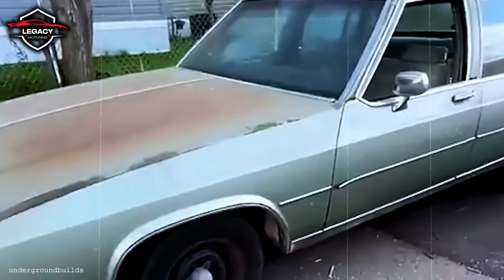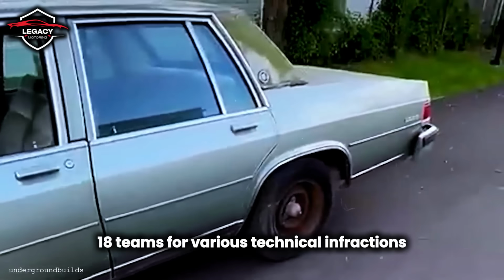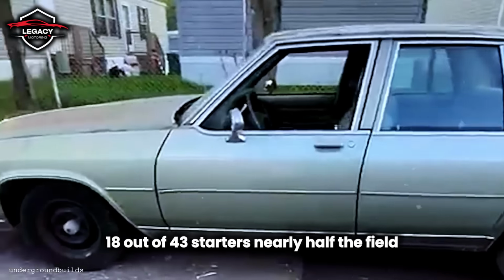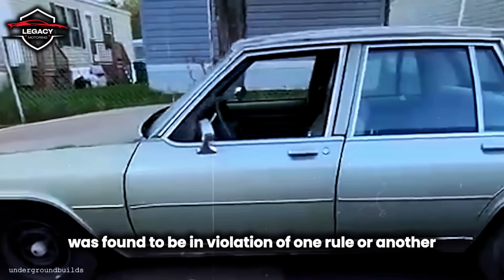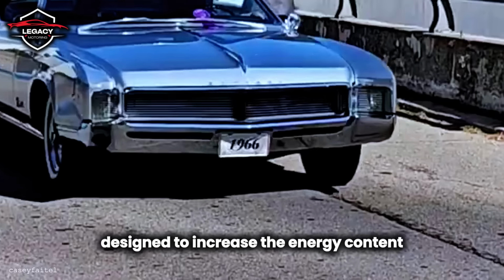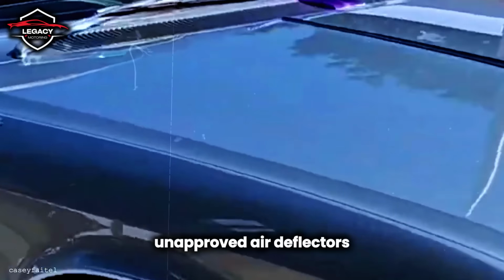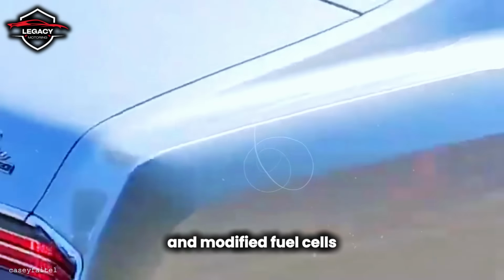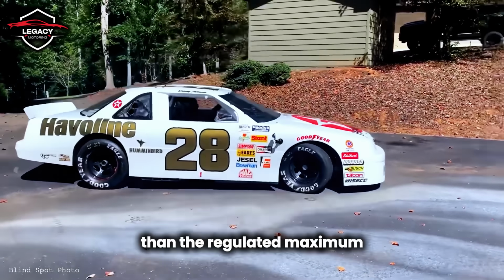They always do. In 2001, at the Daytona 500, NASCAR penalized 18 teams for various technical infractions. 18 out of 43 starters. Nearly half the field was found to be in violation of one rule or another. The infractions included illegal fuel additives designed to increase the energy content of the gasoline beyond the spec fuel's rating, unapproved air deflectors that altered the aerodynamic profile of the cars, and modified fuel cells that allowed teams to carry more fuel than the regulated maximum.